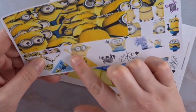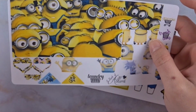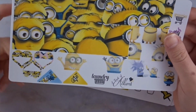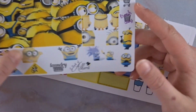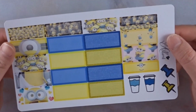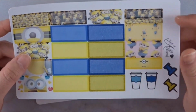You have more half boxes. You guys, I just need to take a second. You have heart flags. You have some more flags that say payday. Groceries, trash, some more minions. Look at all the boxes. I'm in box heaven right now. Isn't that awesome? And one of them has a texture looking of glitter.